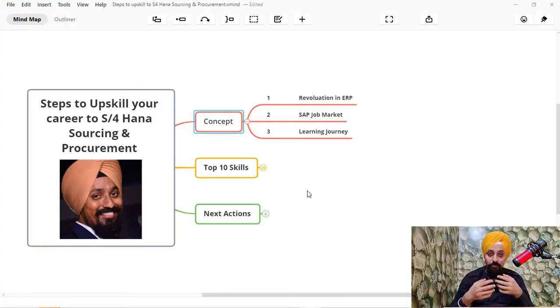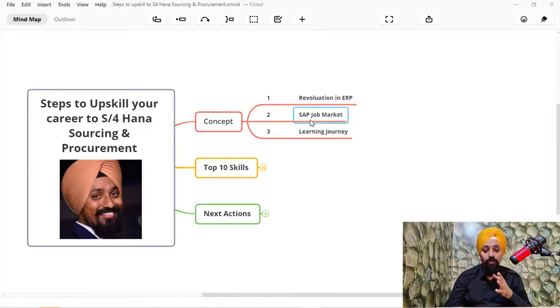SAP is doing innovations even every quarter, with each enhancement pack some new things come. So you yourself, your product, also needs to be innovated. You need to learn the skills, get the skills developed, so that you can be at the top of your career path. The second thing I want to discuss is the SAP job market.